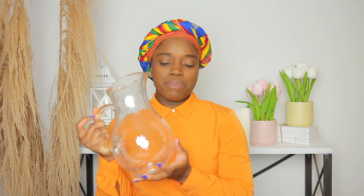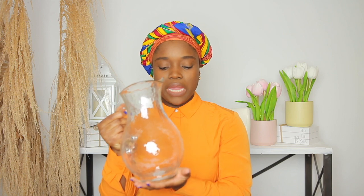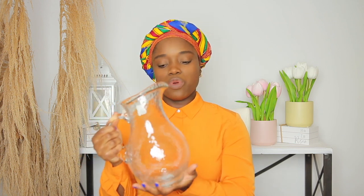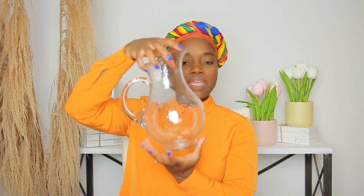This I got from Big Lots, I believe. It was only $7. The price is not on here, but I'm pretty sure I only paid $7 for this. So I ended up buying 2 of these, and again, I'm going to be texturizing and painting these. This can go really well on like an entry table or a dining table, for example, or even your coffee table in your living room. There's so many ways to style this, or you can just style them in like a bookcase. So many ways. But yeah, I'm gonna texture.